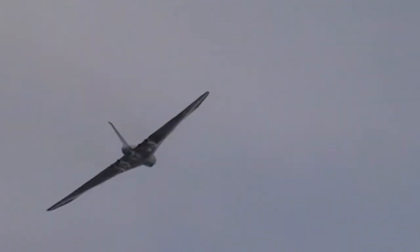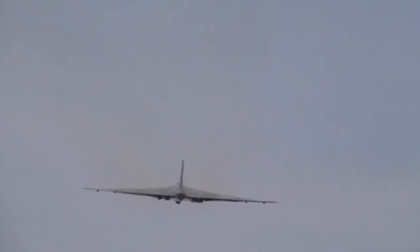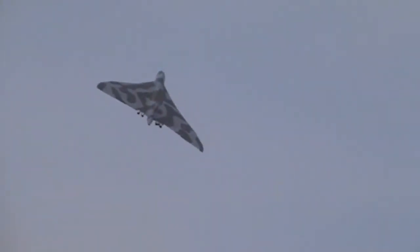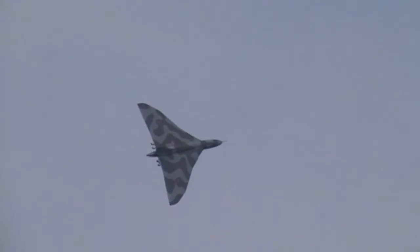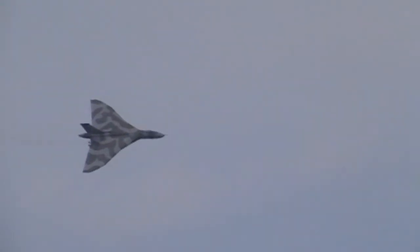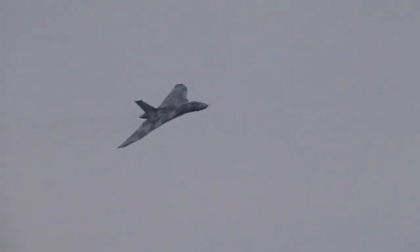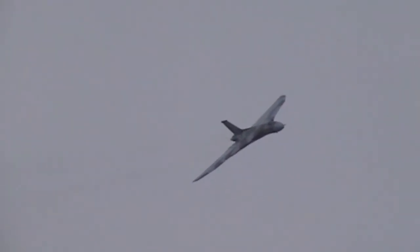So in 1993, she left the RAF, having got out of operational service quite a bit before, but had stayed on as a display aircraft, this very aircraft. And nobody thought we'd ever see a Vulcan fly again. Except for two people, David Walton, who bought this aeroplane and all the spares, and Dr. Robert Fleming, who started up the Vulcan to the Sky Trust that operates this aeroplane now.